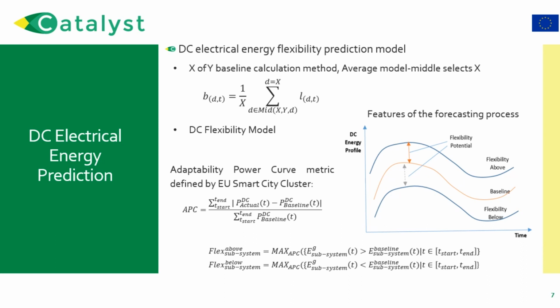The average model middle selects X days with the average load, excluding both the highest and the lowest loads, if they are isolated events. In this way, the baseline is much more stable, and the error, with respect to the load, is reduced, but in this case, the actual energy demand may exceed the baseline at times. Considering the calculated baseline, we aim to forecast the DC energy flexibility for the day-ahead and intraday time frames.